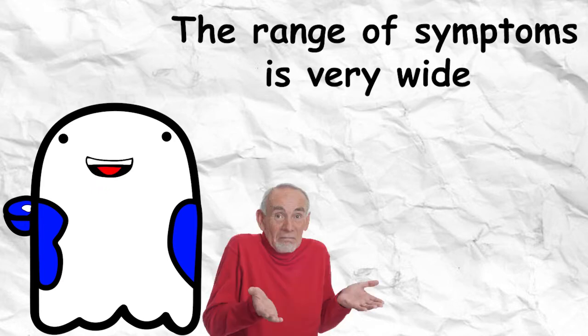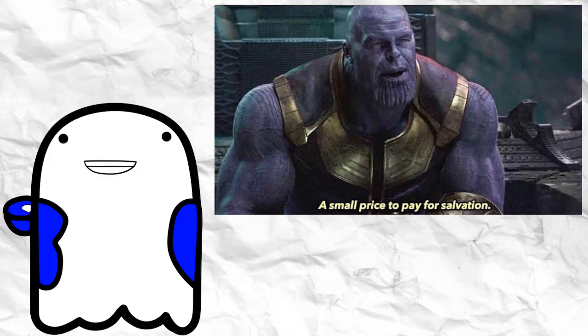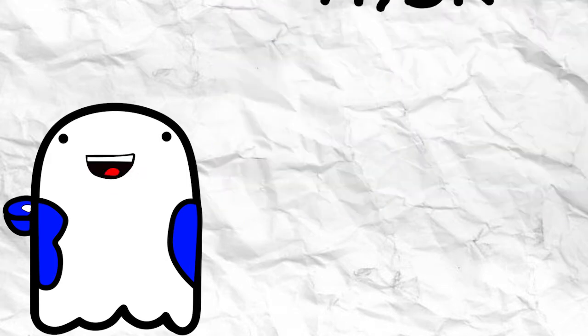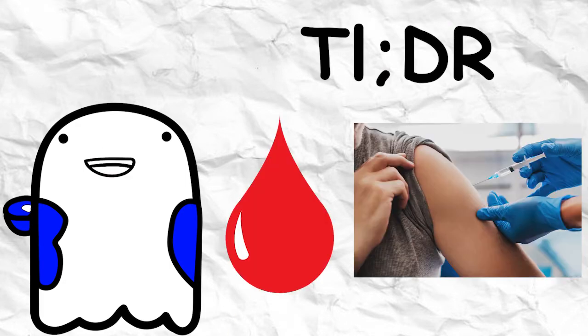The symptoms associated with the COVID-19 vaccines vary greatly from no symptoms at all to a small fever and some aches like I had to full-blown flu-like symptoms. However, this is a small price to pay to stop a virus that managed to straight up end life as we know it. So TLDR, we're looking at my blood today and go get your vaccine.